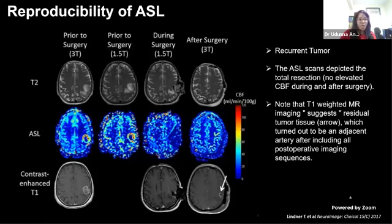I'm going to skip this quickly, and this is an example of its robustness in a stroke. I think this is a glioma study, looking at recurrence of tumor. And essentially, this was ASL acquired on a 3 Tesla magnet MRI scanner. This is a contrast-enhanced MR T1 image.